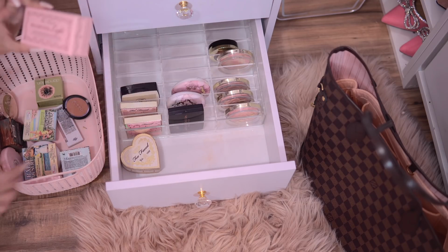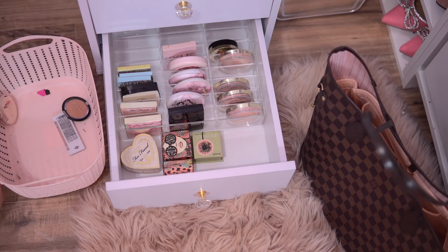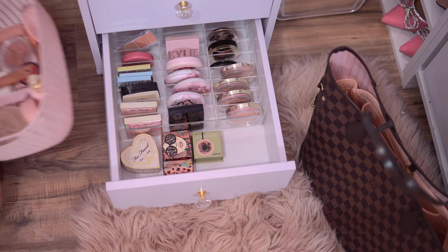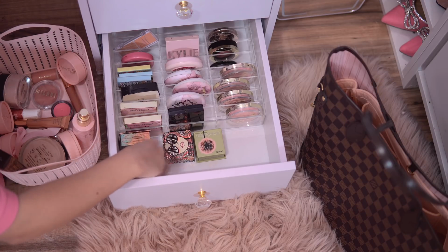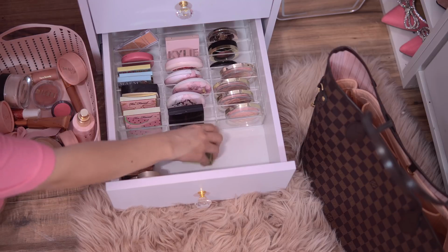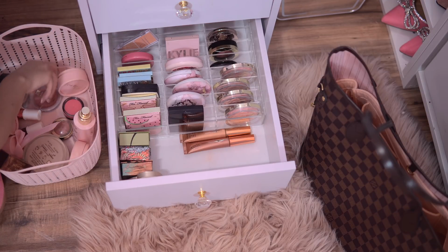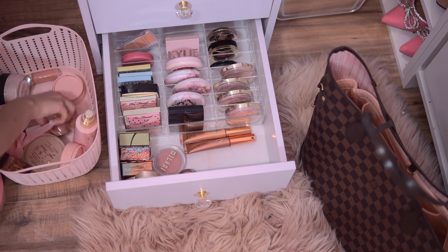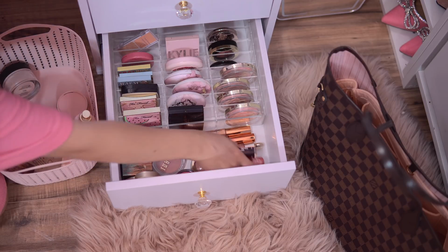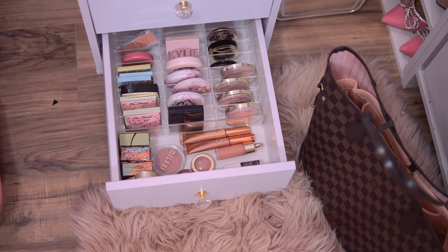So these are also highlighters. This goes up here too. I have my cream highlighters in here, which what I'm gonna do is put these here, and then all my cream blushes and highlighters will just go right in the front because this is what I use the most anyway. And that is everything for this drawer.